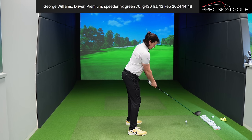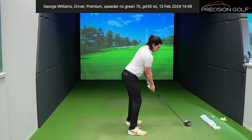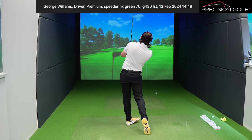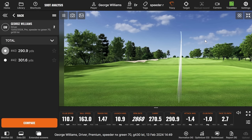A little bit higher on the scale, but that's just a short one, just a little bit open. Okay. Same thing, slightly toe side with a slightly open face that the two cancel.